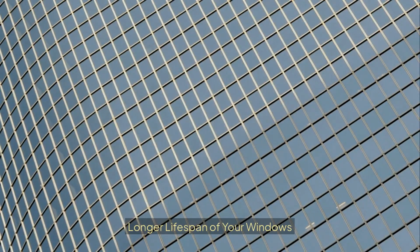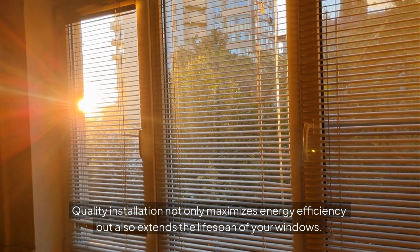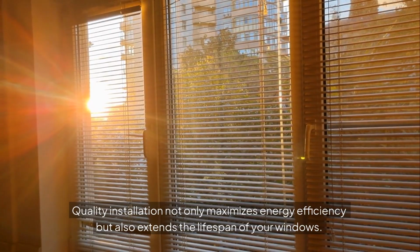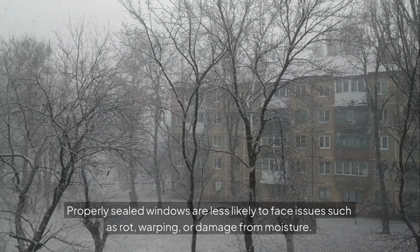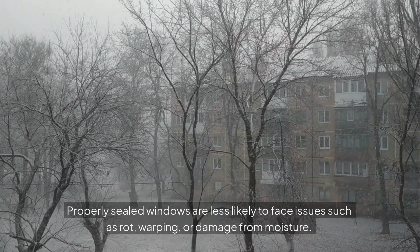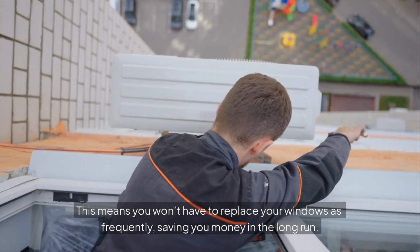Longer lifespan of your windows. Quality installation not only maximizes energy efficiency but also extends the lifespan of your windows. Properly sealed windows are less likely to face issues such as rot, warping, or damage from moisture. This means you won't have to replace your windows as frequently, saving you money in the long run.